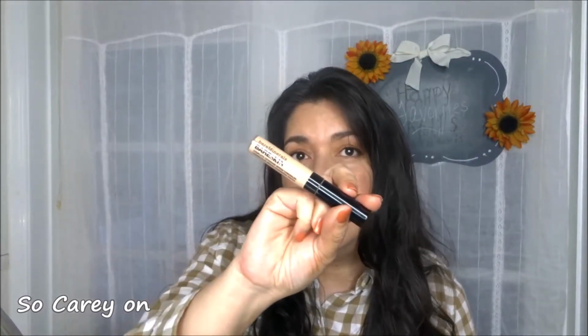I pulled out my Bare Minerals Bare Skin concealer in the color Light. I tend to use this almost like a foundation. I will use it underneath my eyes, but then I just kind of spot anywhere on my face that I need it, and that's what I use for coverage, and then I'll go over it with the Laura Geller foundation.